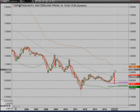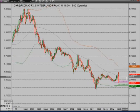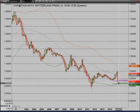Here's where they unwound it. So here's where they intervened. Here's where they took off the intervention. Essentially now the market's free to trade the way it wants to. And as I said, hey, last week looks like there's a lot of room on the upside. Now, from my perspective, now there's even more room on the upside.